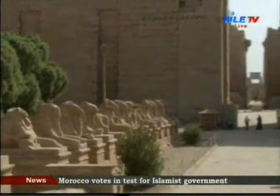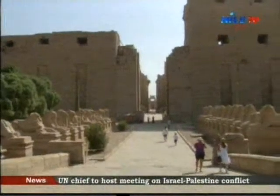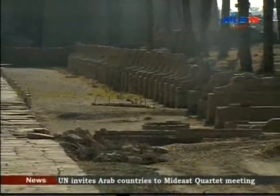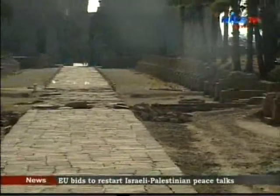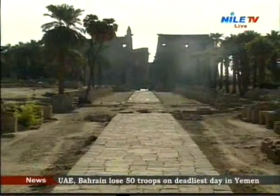There is an avenue that joins the two temples and can still be traced till today. A great procession passed through it during the important festival of Opet, in which the god Ammon visited his wife, the goddess Mut, once a year to celebrate their marriage.